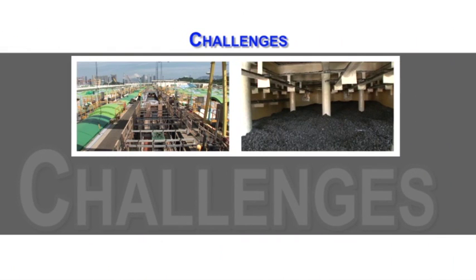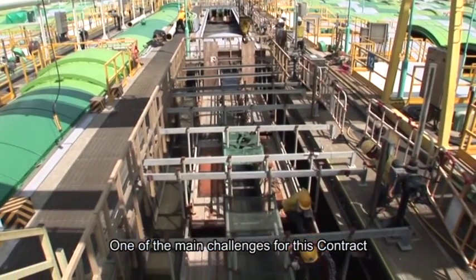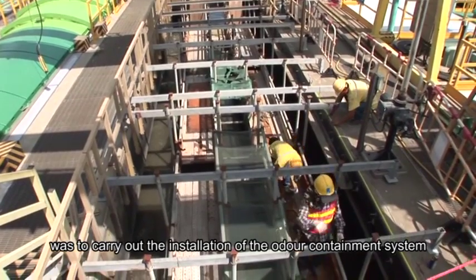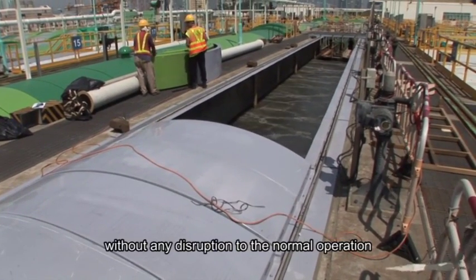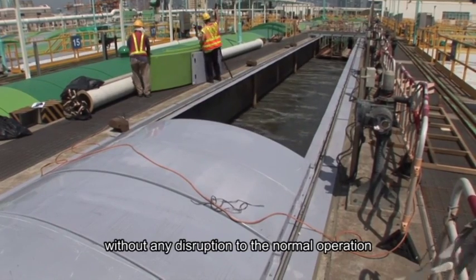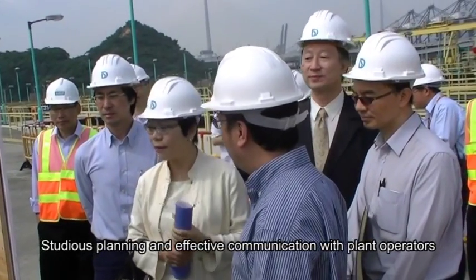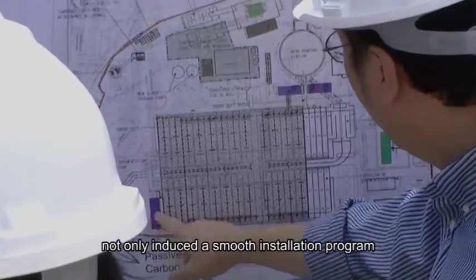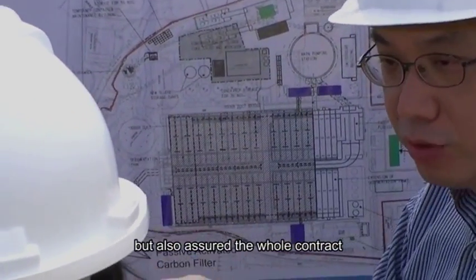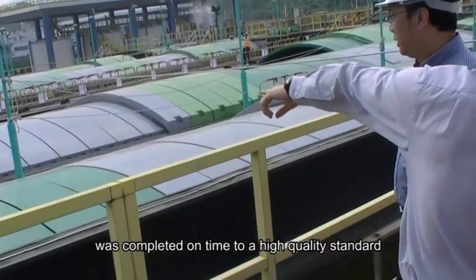Challenges. One of the main challenges for this contract was to carry out the installation of the odour containment system within the planned schedule without any disruption to the normal operation of the sewage treatment works. Studious planning and effective communication with plant operators not only induced a smooth installation program, but also assured the whole contract was completed on time to a high quality standard.